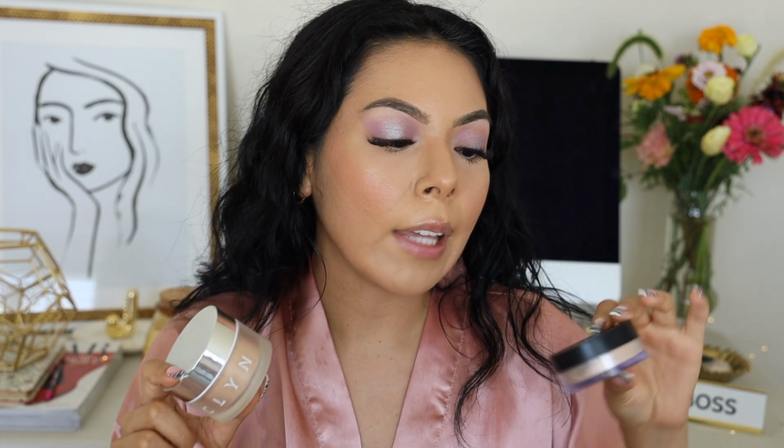But now that we have that, we can go ahead and do some highlight. So I have been really into just a natural glow from within. What I've been rotating are these two, and I have done a video where I dupe these two. This is the e.l.f. Halo Glow Setting Powder, and this is the Jaclyn Cosmetics Luminous Powder. And these are just very sheer light highlighters. Rotating them, I feel like the e.l.f. one is a little bit more natural.